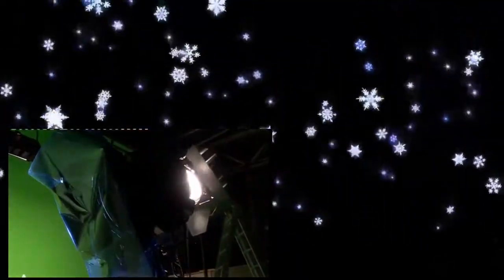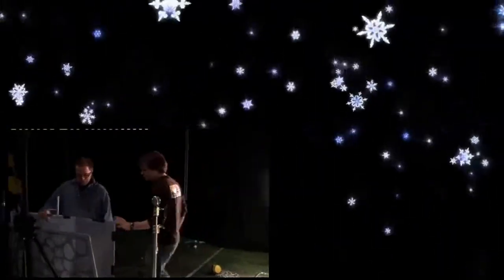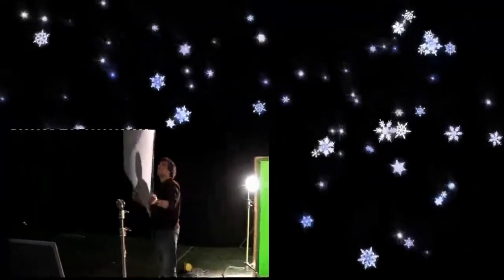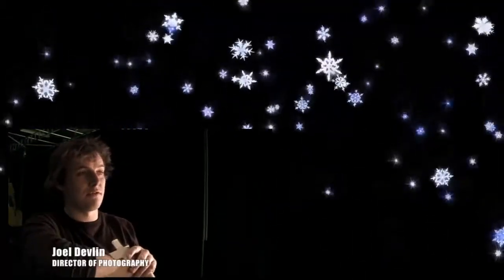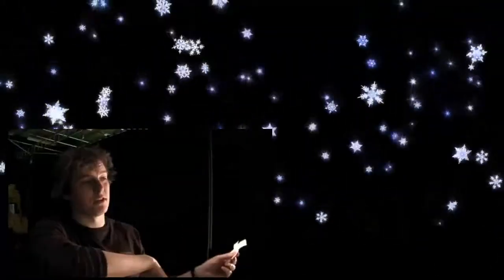Director of photography Joel Devlin is preparing the lighting on a green screen set. Unlike filming a normal drama, this particular production requires a different approach. It's an effects-driven shoot, so any lighting I'm doing, essentially, it's got to be effects-friendly. Anything we do has to match the back plates that have already been shot, and most of those back plates are shot outside in a garden.